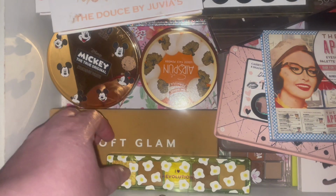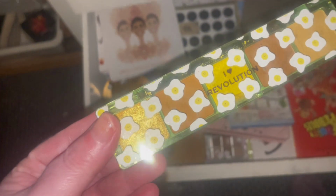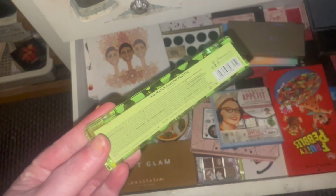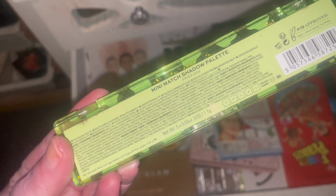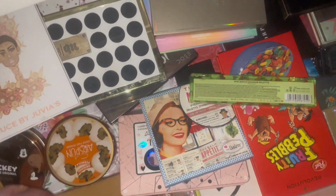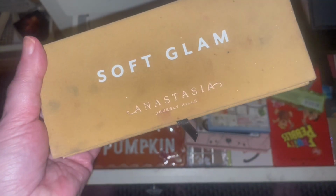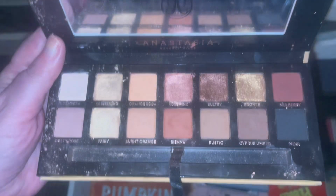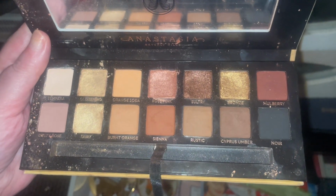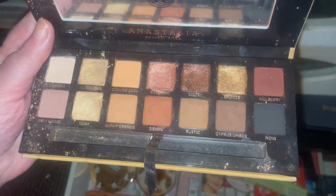I might keep this little one, this I Heart Revolution, because it's got yellows in it, and I don't think I've got too many palettes with just yellows. So it's a mini match shadow palette in fried egg, so I think I'm going to keep that. Not too sure about this ABH Soft Glam. Let's have a look. It's stunning, isn't it? That could be a maybe. I might be getting rid of that as well.